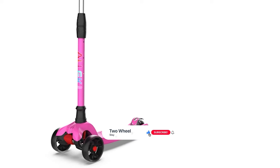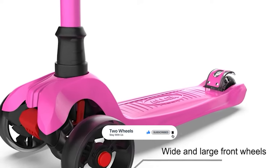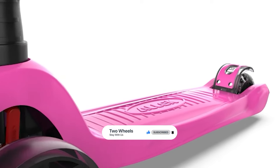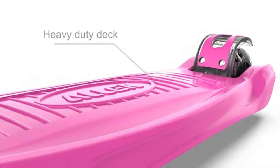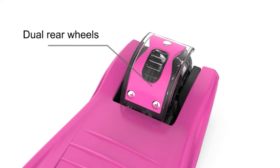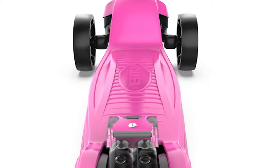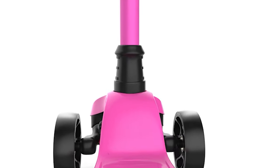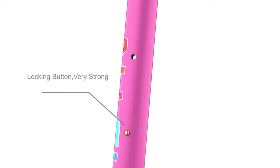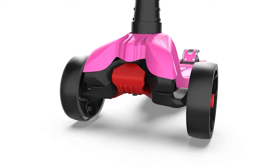The Allek scooter integrated with a fiberglass reinforced deck, as well as wear-resistant and high-elastic PU wheels provides an essential shock absorption mechanism that gives the youngster a smooth experience. It has a rust-proof aluminum alloy T-bar tube with a secure lifting and twisting lock that can be adjusted from 25.5 inches to 33 inches from the ground. The new design stem lock provides more safety and durability compared to old-style collar clamps.